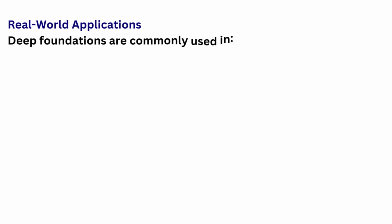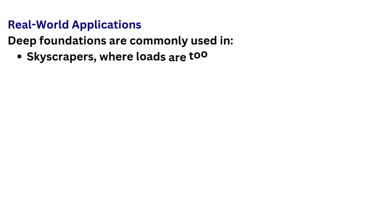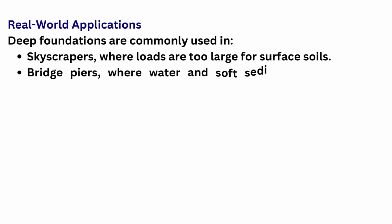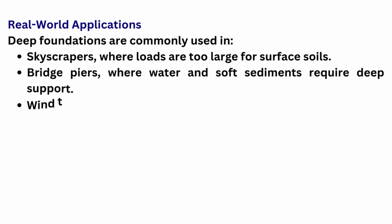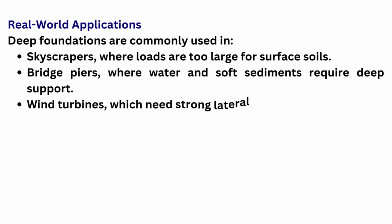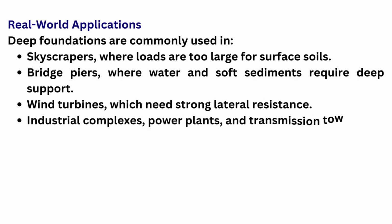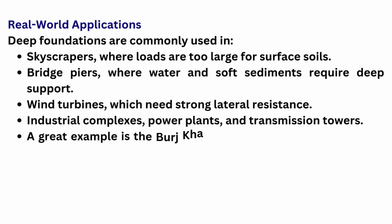Real-world applications. Deep foundations are commonly used in skyscrapers, where loads are too large for surface soils. Bridge piers, where water and soft sediments require deep support. Wind turbines, which need strong lateral resistance. Industrial complexes, power plants, and transmission towers.